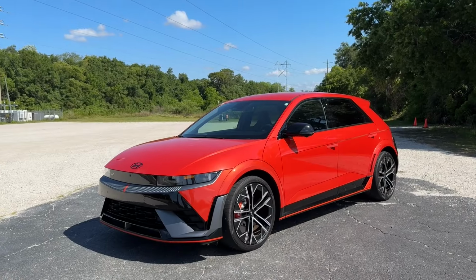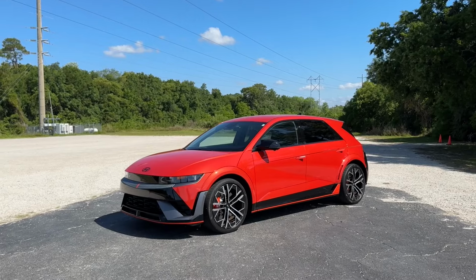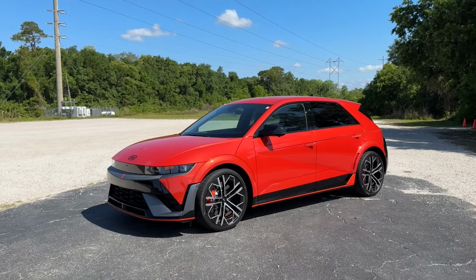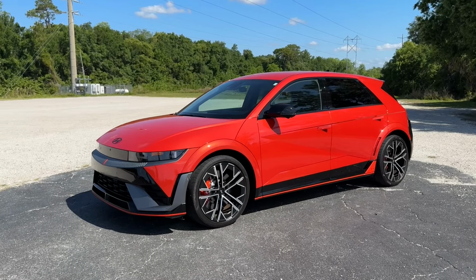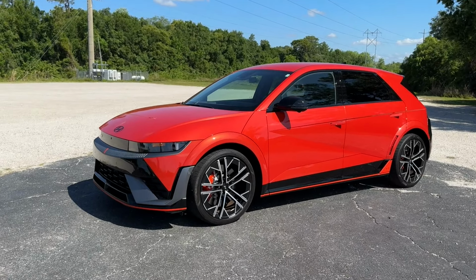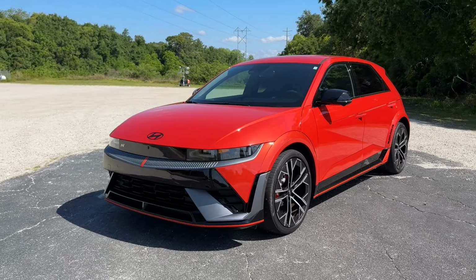So I'm going to briefly start with a walk around of what makes this an Ioniq 5N. We've seen a few vehicles from the N division now, at least here in the United States. It started with the Veloster. We also briefly had the Kona N, and we do still have the Elantra N. They all start with a big heaping dose of attitude.